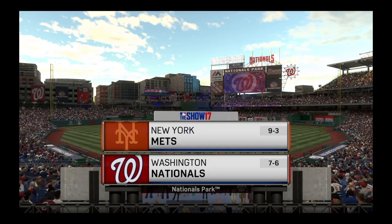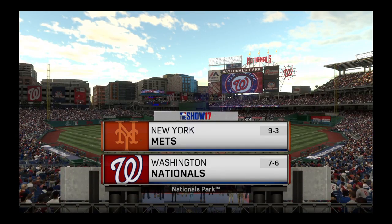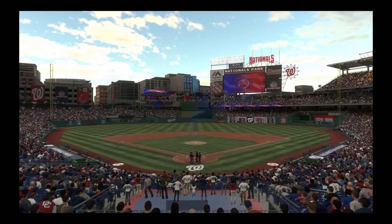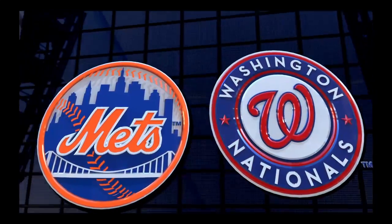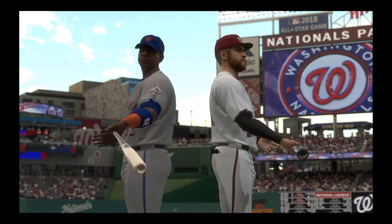We are just a couple of miles from the Capitol building at beautiful Nationals Park in Washington. Tonight, the opener of a 3-game series between the New York Mets and the Washington Nationals. Two of the best bats in the business go at it next on the show.